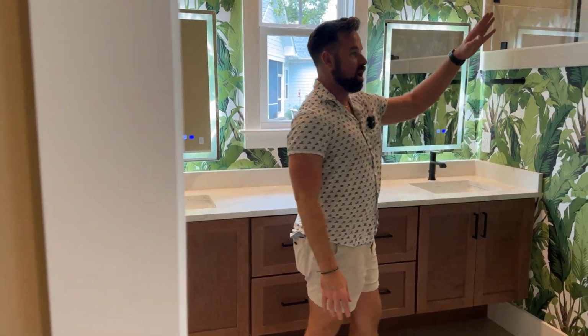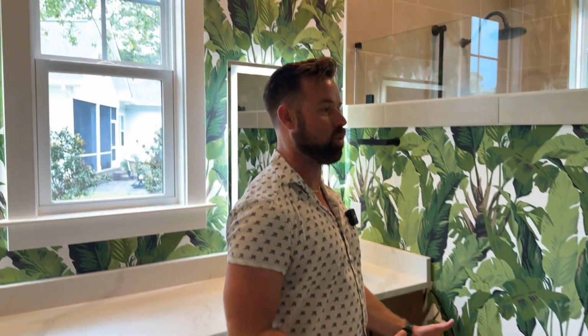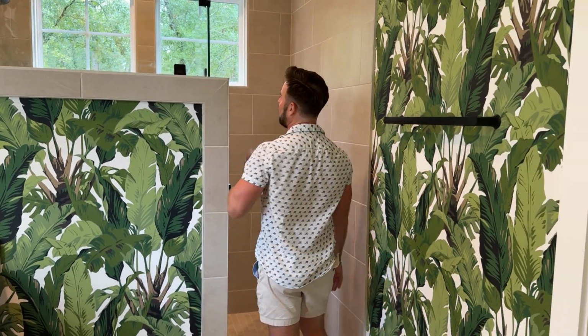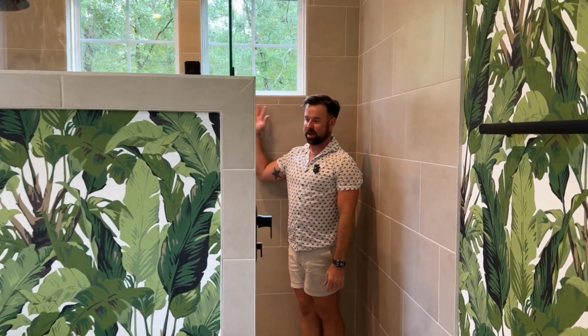And then on the primary shower, zero entry as always. You have your diverters right as you come in so you can warm up the water before you get in. And then tile is going to go all the way to the ceiling. We do have the frameless glass above the knee wall here. And then lots of natural light in this bathroom as well.